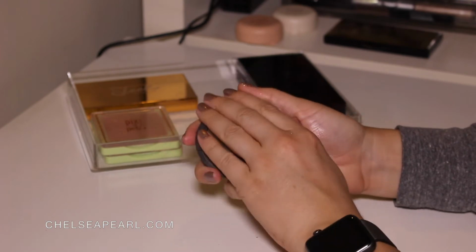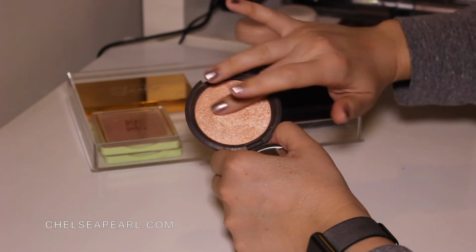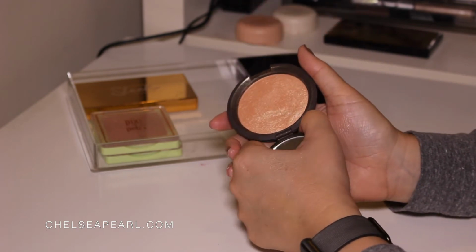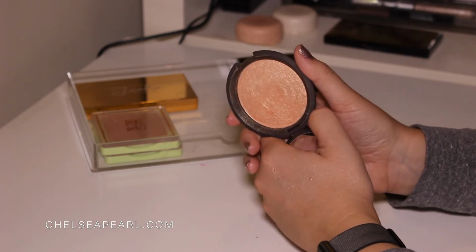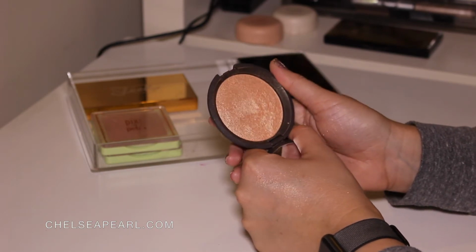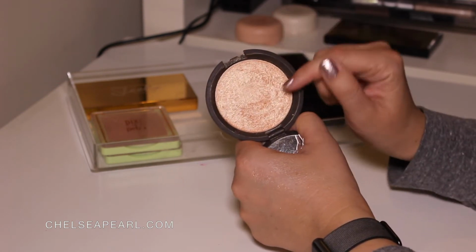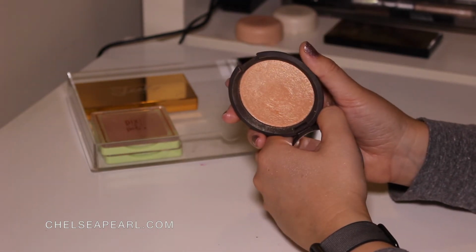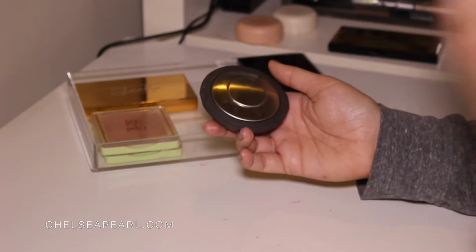Next up is this. I think you already know what it's going to be. Becca Champagne Pop Pressed Shimmering Skin Perfector. It's a beautiful peachy gold color. It's sometimes and on some days borderline too dark for me, but I apply this with a duo fiber brush really, really softly to the tops of my cheekbones and even onto the apples of my cheeks for a beautiful warm, sun-kissed glow. It's just so beautiful. I'm already starting to see the pan rings in the bottom because I've had this pretty much since it came out when Jaclyn Hill announced it. So I'm definitely going to keep this for when I want a more pronounced, prominent highlight.